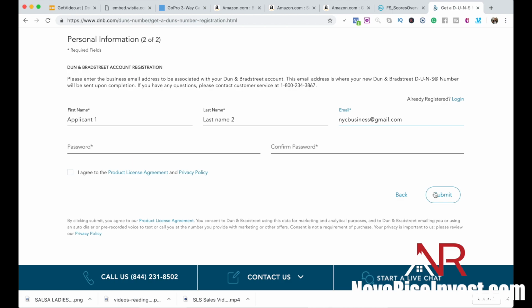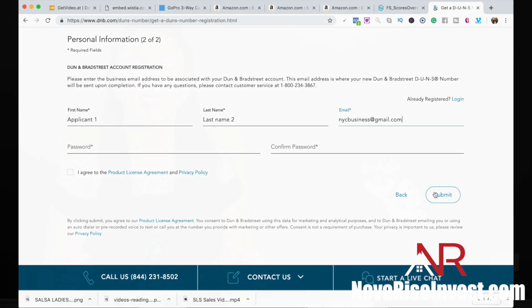What's going to happen is that immediately you're going to get an email in your inbox telling you that they already received your application and that you'll be receiving the DNB number soon, so you can start enjoying the benefits of having a DNB number. That's basically it. So I'm going to get out of my screen.